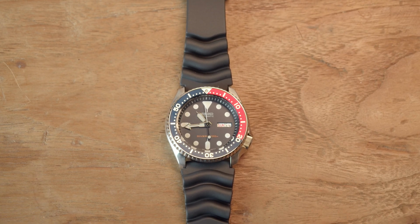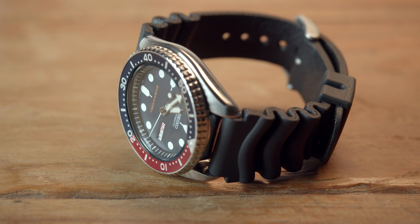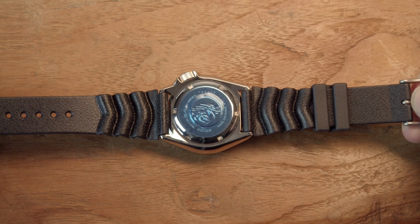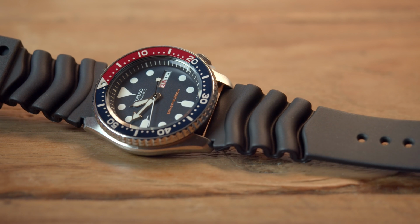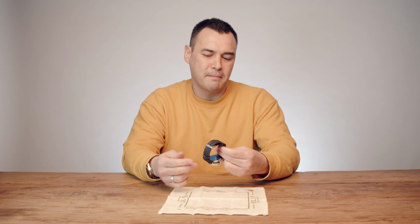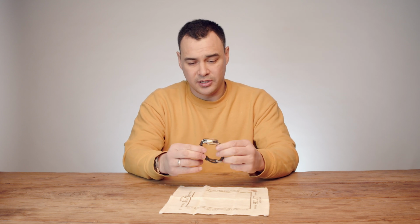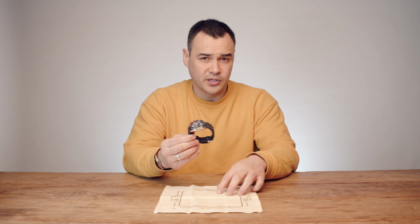There's two versions, the K1 version and the K2 version. K1's got the rubber strap, and the K2's got the Jubilee bracelet. Seiko make great watches, but they do get a bit of flak for the straps they make. I don't mind the straps. I don't think they're all that bad, but I think with aftermarket straps for these, you have great combinations and options.